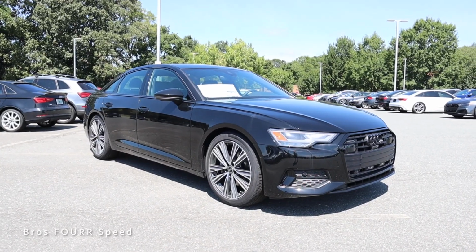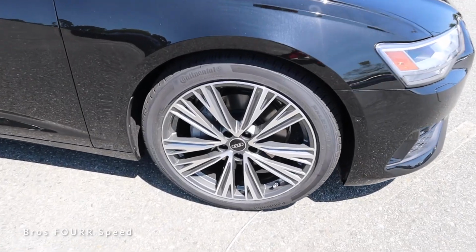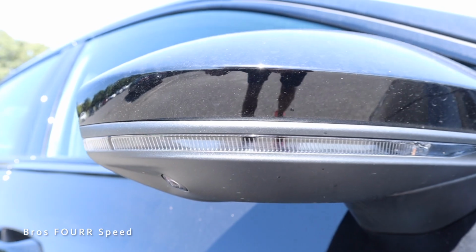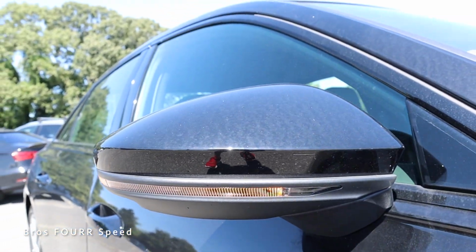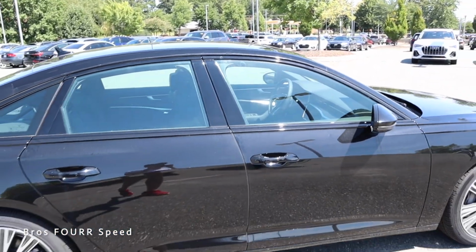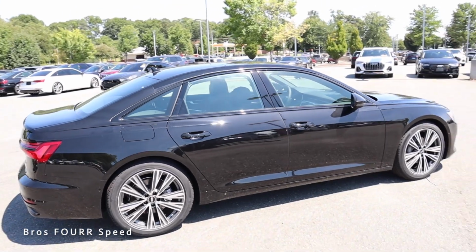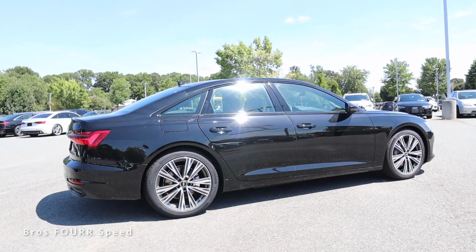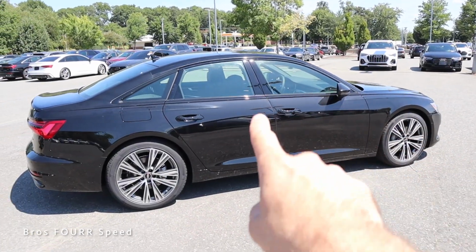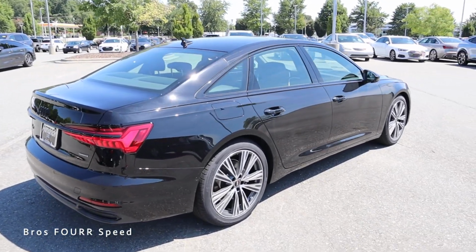And as we move on to the side, a part of that black optics package is these 20-inch wheels that have a multi-spoke design to them and a 2-tone finish. This even has body-colored side mirrors with the integrated turn signal and a camera, along with having a moonroof. And then all the window trim is blacked out too, just to match nicely. There's very nice lines that run down the side of this A6. There's one that starts at the headlights, it kind of ends right at the side mirrors, and then another line tapers off just at the height of the door handles. Again, giving it a nice sleek design for this luxury sedan.